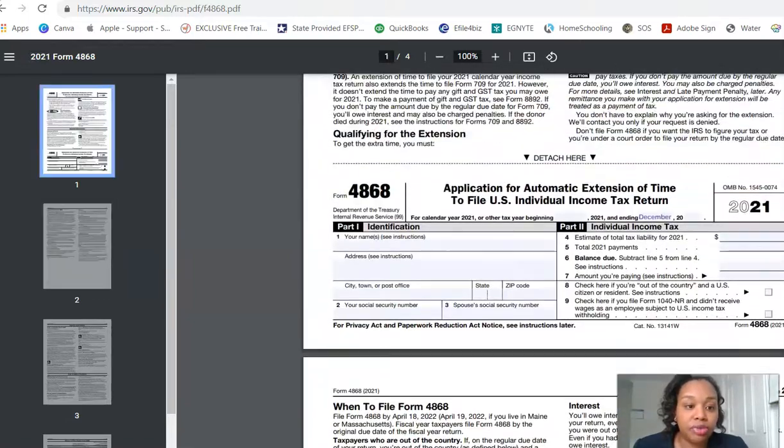But it's a very simple form to fill out. For some people, they don't know exactly what their tax liability is, and in that case, you can make an estimate. The first thing we start out by doing is making sure that we go ahead, because some people are on a regular calendar fiscal year and others may be on a different fiscal year. If you're on a calendar fiscal year, it's just going to be January through December 2021. It's that simple.